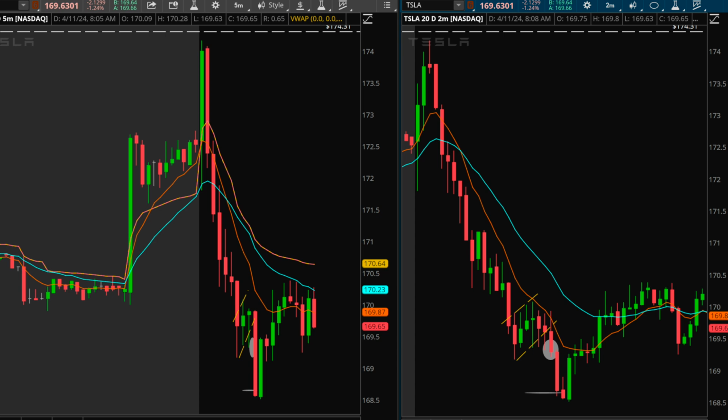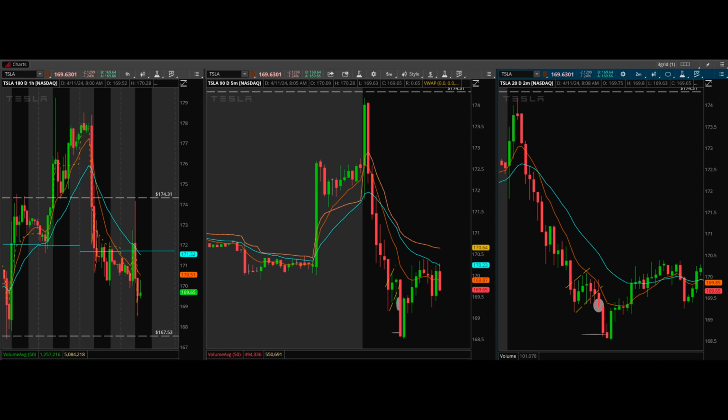Pretty self-explanatory. What are the key elements to take note of with Tesla, right? We had our key supply level right here. It rejects that, and along with the market, is weak, right? And so it gives us, in the micro trend, a downtrend, right? So it's pretty bearish, and I'm just playing along with the micro trend. I'm making the trend my friend, not fighting it. It's been selling off, gives us a nice pullback entry with a bear flag. Take the trade, right? So that's with Tesla.